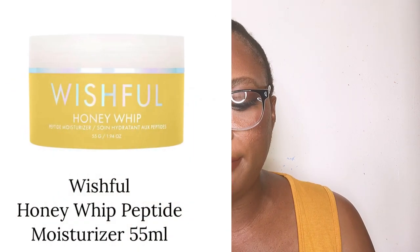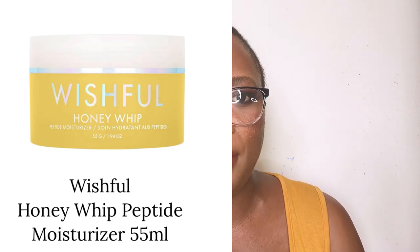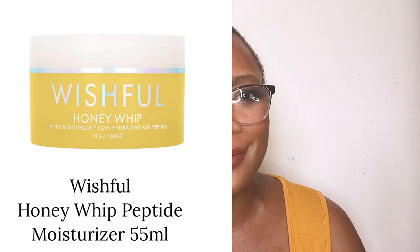So the next product that I believe you should have in your beauty collection this autumn winter season is this beautiful newly launched Wishful Honey Balm Honey Whipped Peptide. It has all the skin loving ingredients. Anything peptide means that it's going to help with wrinkles, and it's going to help with some anti-aging. So that's why.